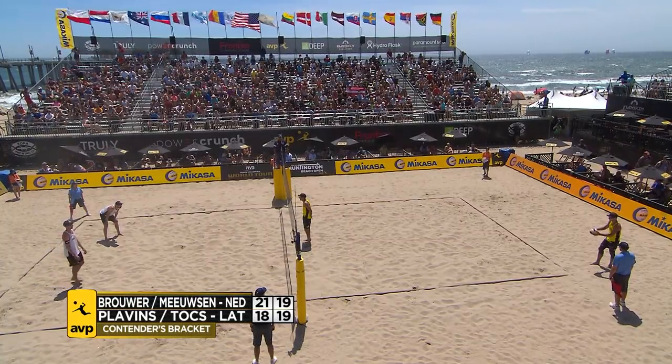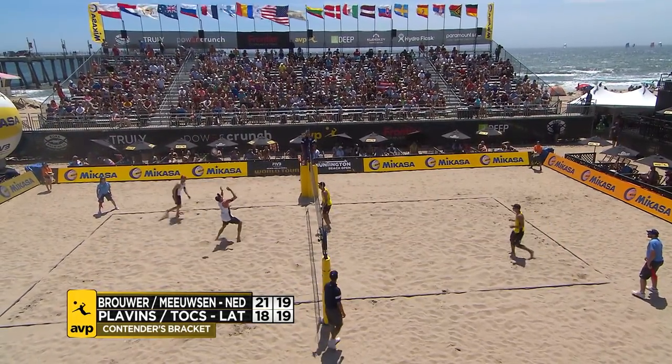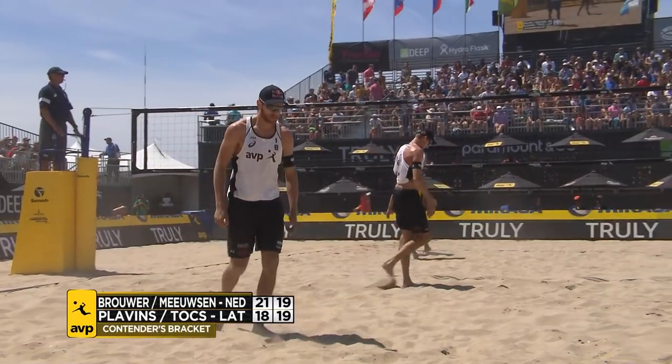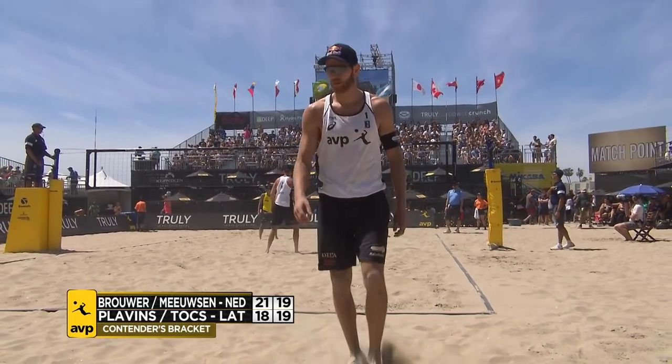The Dutch are trying to wrap up the set, send the Latvians home. The Latvians trying to force a set number three. Here's Alexander Brouwer right down the line. Massive side out there. That is a confident shot right there. Latvia's making a big push here. See if they can side this ball out.